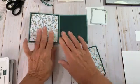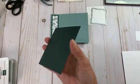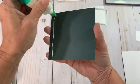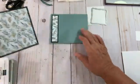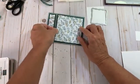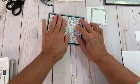Okay, so there's that panel. And now this part is done. And now let's put this on the front. And then we can have things out of the way while we construct the rest of the card, right? Okay, right there. Good.